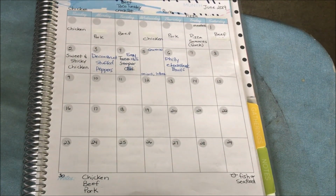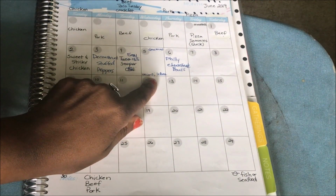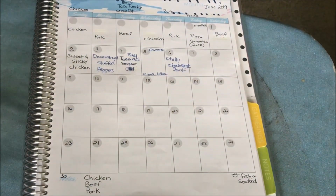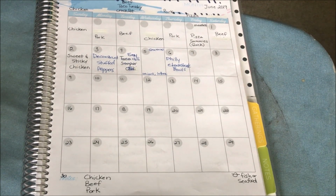So one of the ways to cut down on food waste is to use the food. So if I buy anything fresh, I need to make sure that I'm using it up within the first 2 to 3 days, so that I'm not having food waste in my fridge. And that's a thing that I have to be conscious of.